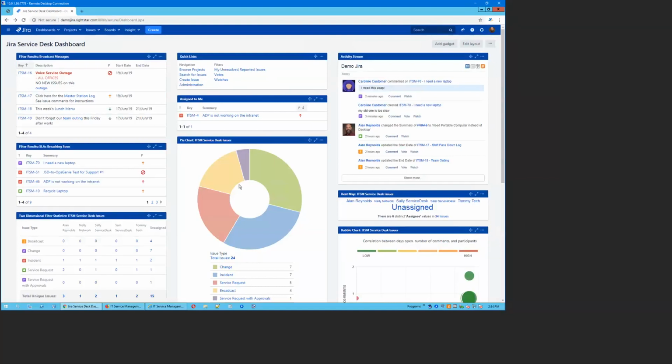So once an agent would glean whatever information they need here from the dashboard when they come in, they would begin to work on tickets maybe. And I could drill right down into this ticket that Caroline just submitted right here from this activity stream if I wanted to. But I want to go show you the project that contains all of those.